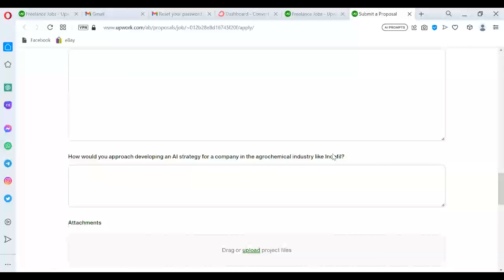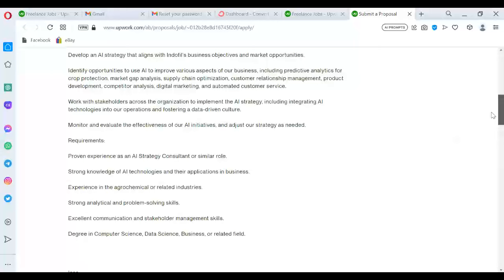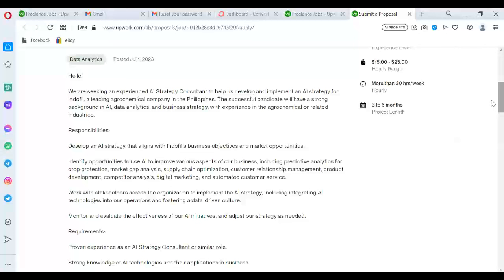Now, how would you approach developing an AI strategy? These are questions you should answer along with your cover letter, so always answer questions like this when they ask. Let me quickly run through this, it's going to be basic. When you're submitting a proposal, remember what I said? I like to put the job side by side when I'm submitting a proposal.